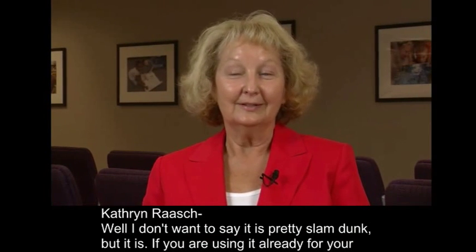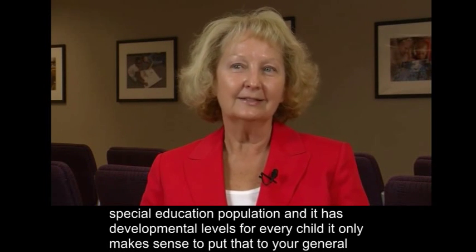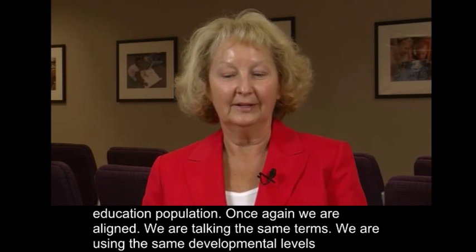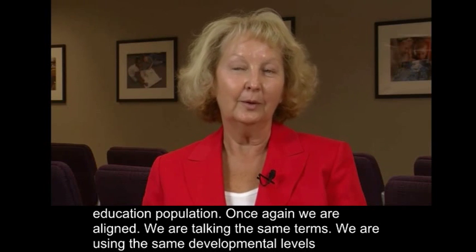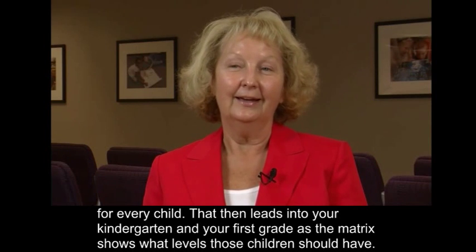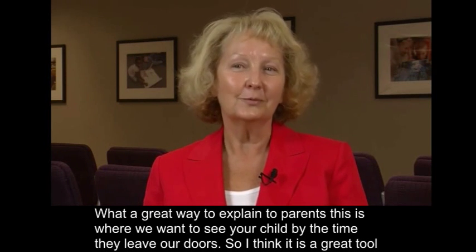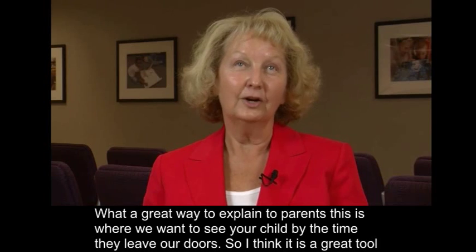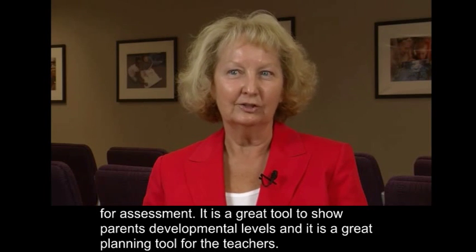Well, I don't want to say it's a slam dunk, but it is. If you're using it already for your special education population and it has developmental levels for every child, it only makes sense to put that to your general education population. Once again, we're aligned, we're talking the same terms, we're using the same developmental levels for every child. And that then leads into your kindergarten and your first grade, as the matrix shows what levels those children should have. And what a great way to explain to parents, this is where we want to see your child by the time they leave our doors. So I think it's a great tool for assessment, it's a great tool to show parents developmental levels, and it's a great planning tool for the teachers.